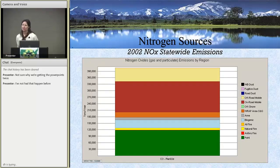Here are some of our nitrogen sources. The largest source is on-road mobile sources, followed by our point sources, you know, coal-fired power plants, other industrial sources, which fortunately we don't have a whole lot of here in Colorado, and also some off-road mobile sources. So that kind of gives you an idea of where some of those NOx emissions are coming from. And again, this data is from my agency, the Air Pollution Control Division, a rather dated emissions inventory, but one we're using right now.